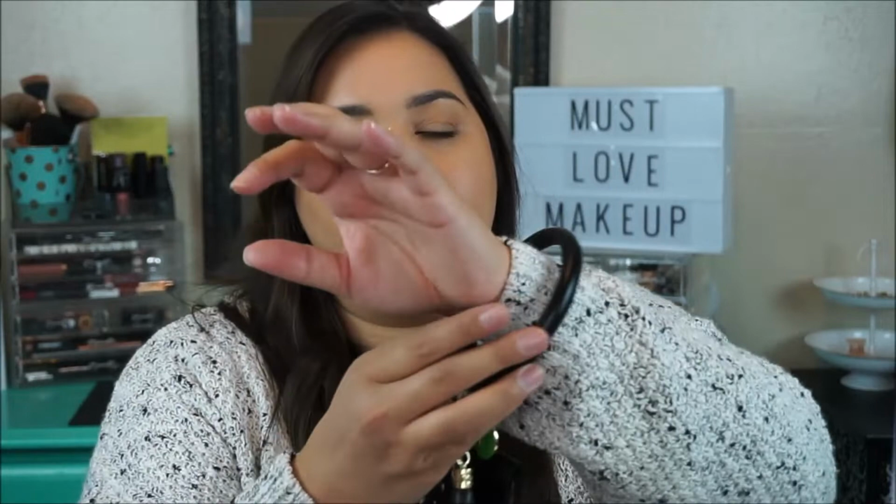So I thought this would be such a good idea, instead of having to take my purse with me every time if I'm just running in really quick, to get something like this. I like it. The only thing I would say negative about it is this bracelet part right here is kind of big. So when I have no sleeves or anything, it kind of falls around quite a bit. But when I do have sleeves on like this, it's not a problem.